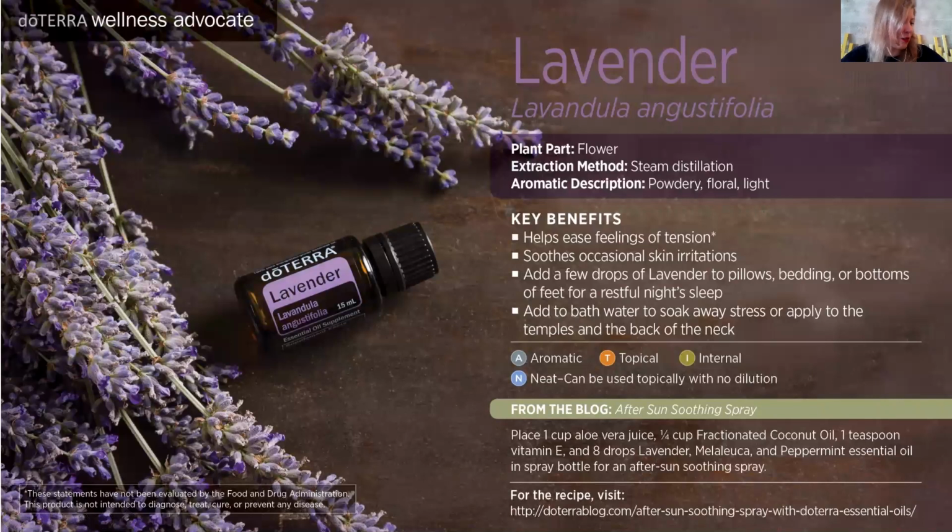Lavender. This is probably the most popular essential oil. It's really good to ease feelings of tension. So if you get home at the end of the day, you're just feeling overwhelmed, you need to chill out your energy, you can put a little lavender behind your ears, on your wrists, or in a diffuser. It's also really good for communication.